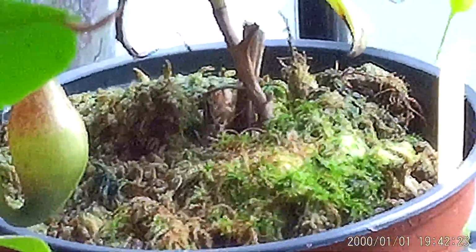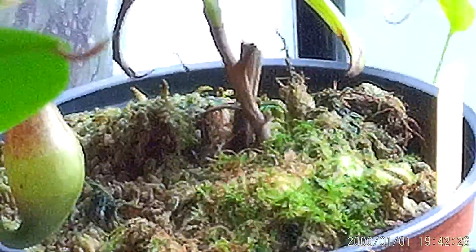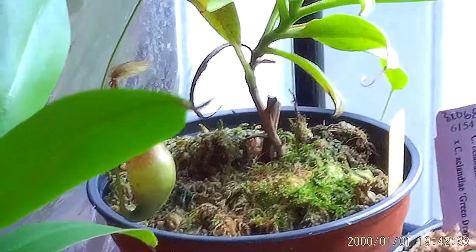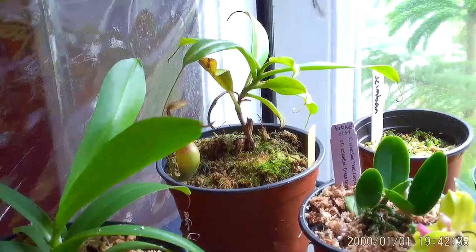So I'll be making that video soon, and that should be pretty interesting because I love repotting the Nepenthes. This is one of the most fun parts of keeping it, aside from feeding it, of course.